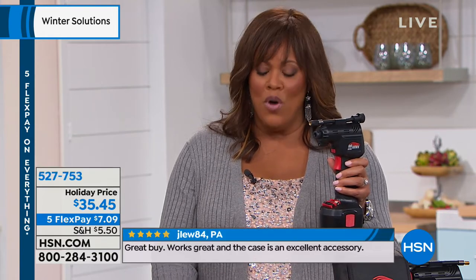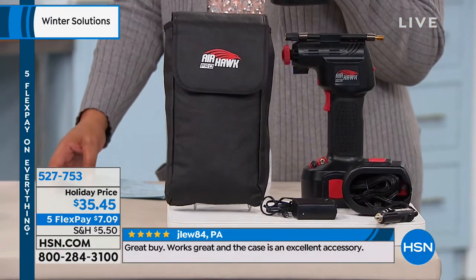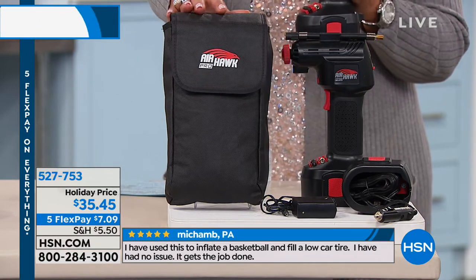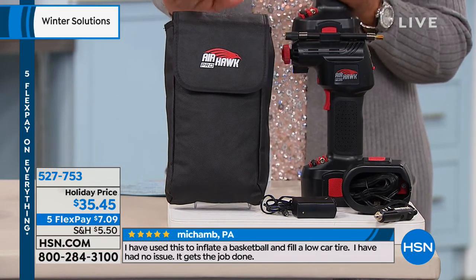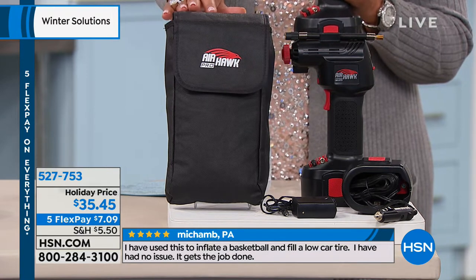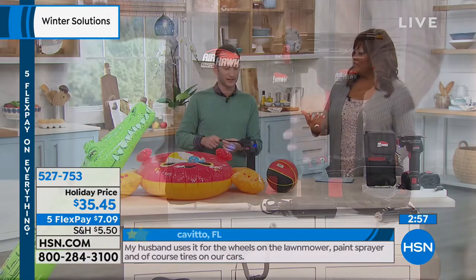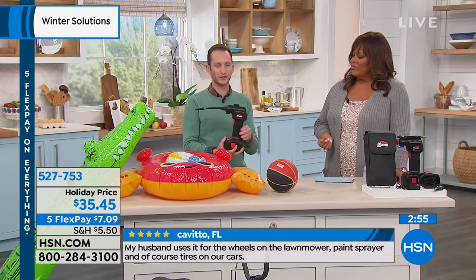And this is a really low price for you because we've knocked off $25. It's also on flexible payments. Is that two? Or is it five? Five flex. Okay, so $7 to get home. And it's great because you have the traveling case with you, so you can basically take this wherever you go. And I love that you really can't make a mistake. It's totally goof-proof. It's extremely lightweight.